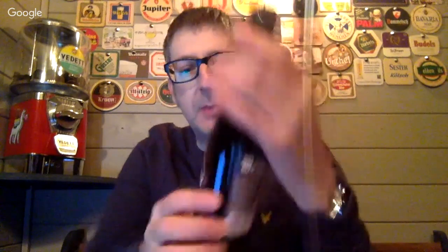So here we have the Westmalle Dubbel, and this is 7% ABV. And what a double basically means with a Belgian beer is pretty much they've doubled up the ingredients. So that's basically what a double means.